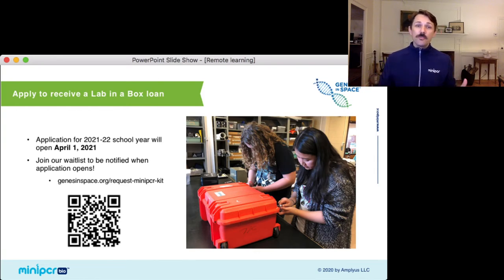But again, that was just a bit of an aside to say that we have experience shipping equipment and labs, often to folks who have never used such equipment before, and providing the support to help them be successful.